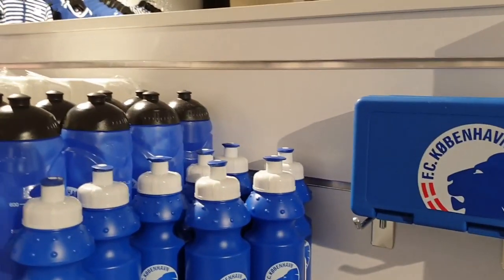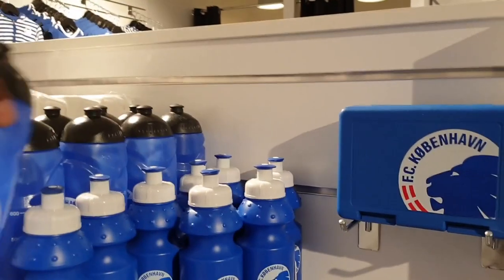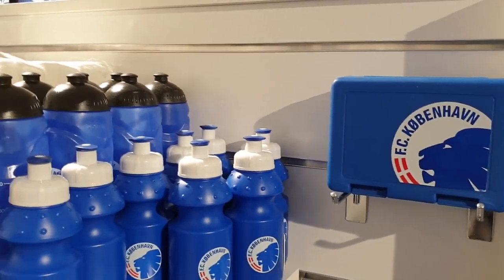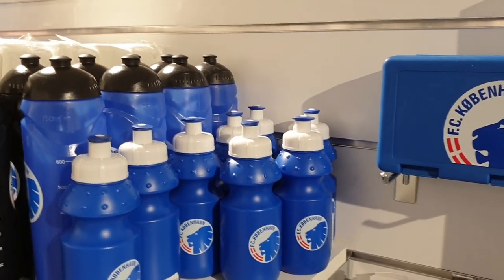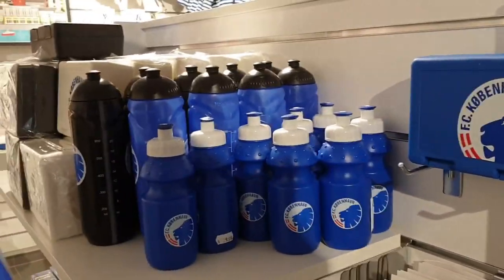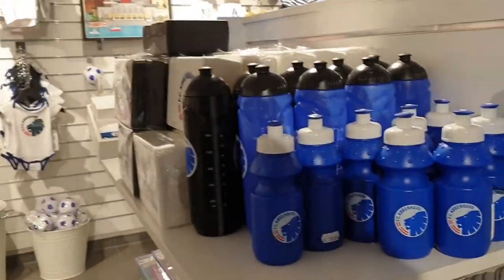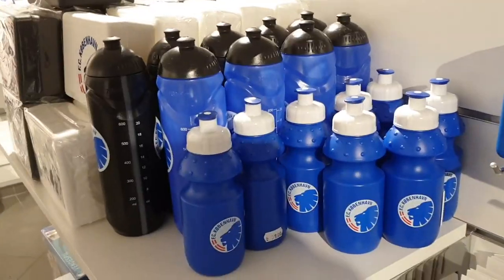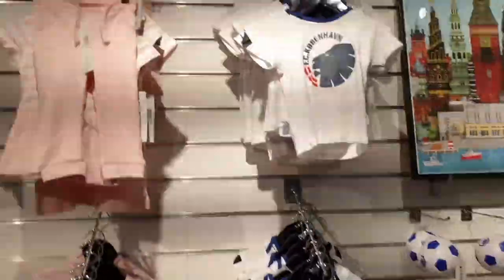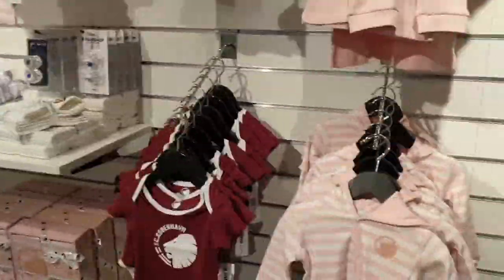I think I need to. Maybe I'll buy one of these waters. This is some of the souvenirs here, so we'll see if we can buy one of this stuff. That is baby toys here, or clothes.